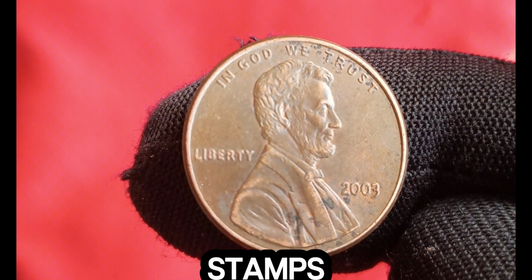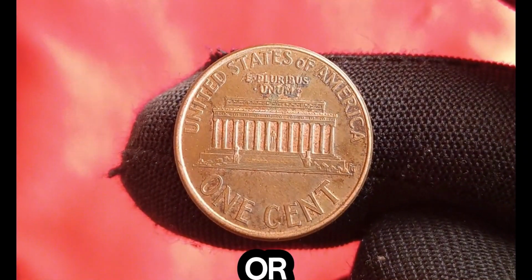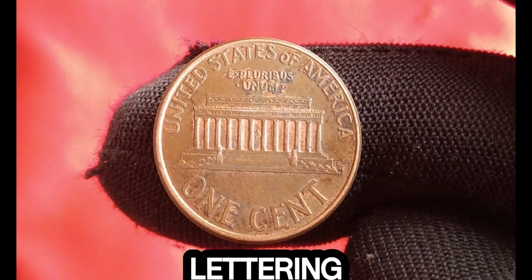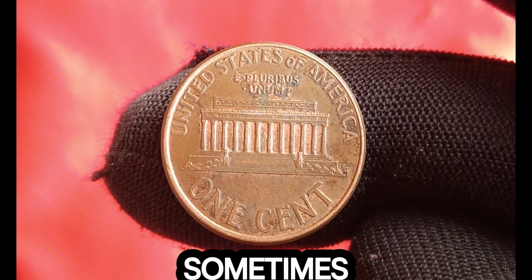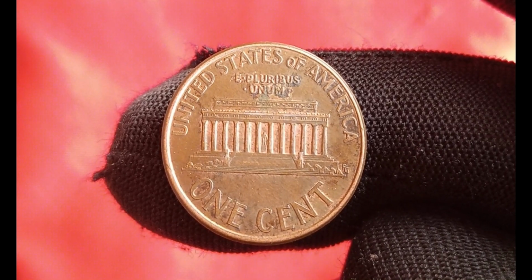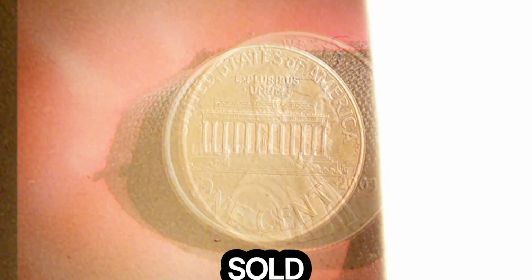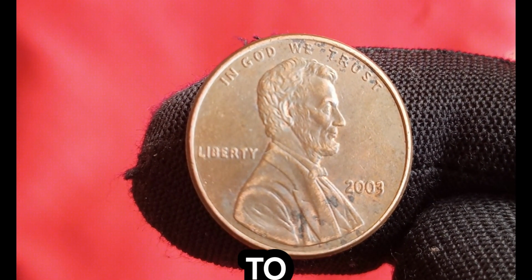Happens when the die stamps the coin more than once, creating a doubled image, often visible in the date, the word Liberty, or In God We Trust. A doubling of the Lincoln Memorial or lettering on the reverse. Off-center coins where the image isn't properly centered, sometimes leaving blank areas. A 2003 penny with a 70% off-center strike sold for over $500, where a portion of the coin is literally missing due to a minting mistake.